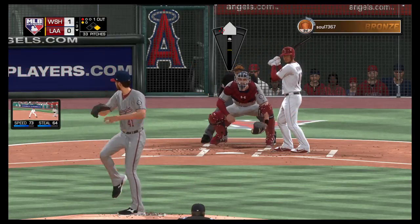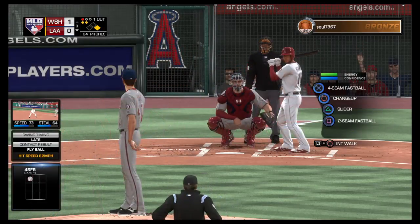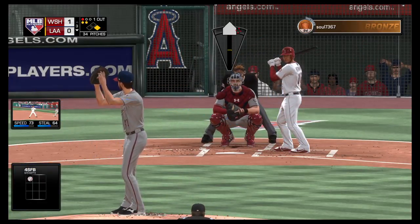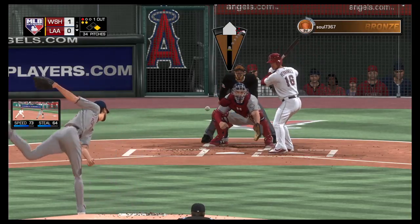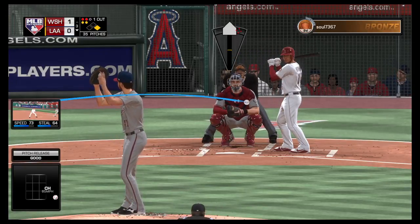A changeup that just catches the bottom of the zone for a strike. Now a ball swung on and heading for the stands in right, and that'll move the count to 1-2 now. And a changeup that just about got away from him there as that ran in a bit too far.